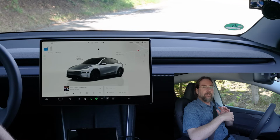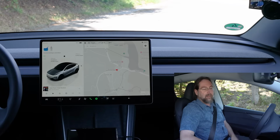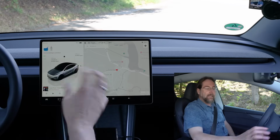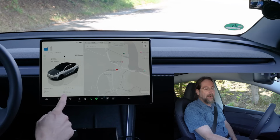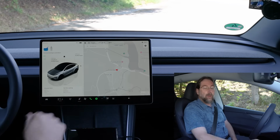If someone else is driving, it goes automatically to this. Really amazing. When I go here to the side, this is my normal view. When we drive, then here it will animate the driving. Under here we have our media. When I swipe over, I have my trips, and I can select in trips which ones I see.